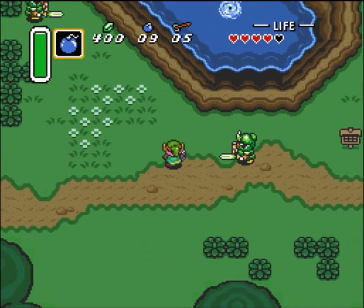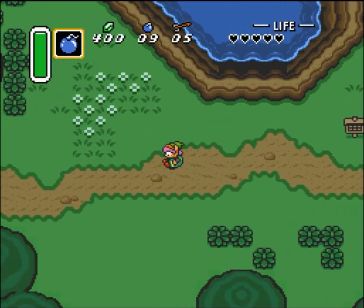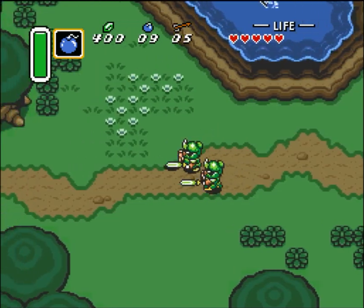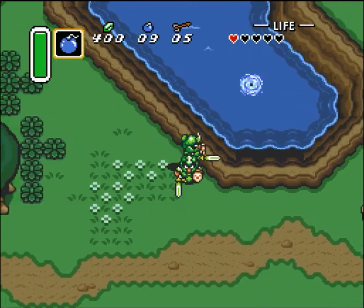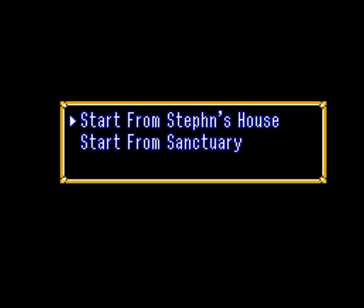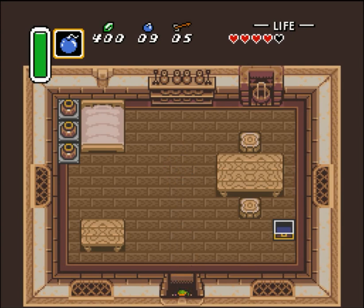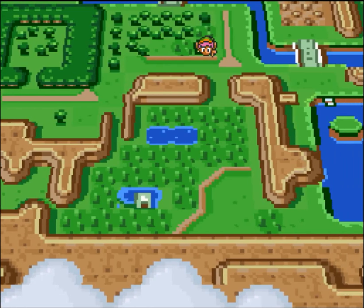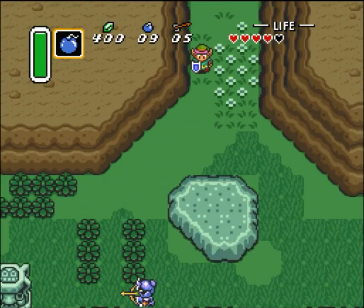Oh, wait, I know a shortcut. Like this. I guess. Aww. Fell off the fairy. Fatality. Save it, continue, and start from my house. Yeah, buddy. Mine says Link. And just directly south of here is where we'll get. We just skipped a giant chunk of the world. Even if it did cost us a fairy, I don't care.